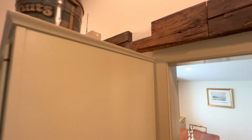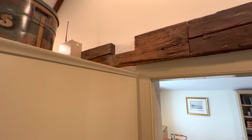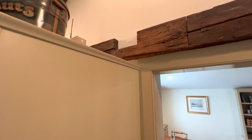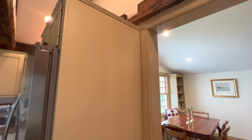But when you see details like this, like the sheetrock wrapping around the beam and there's not even a drop of a gap between them, it's like, well, clearly the wood's seasoned. Yeah. It's done shrinking. And then it's straight underneath. It's not moving. It's just been done well.